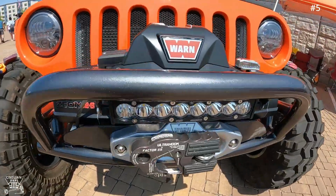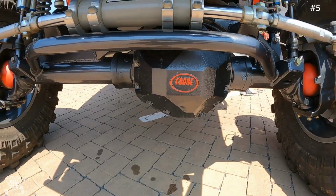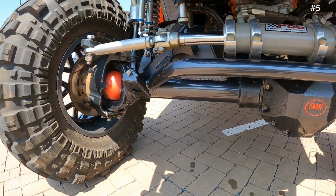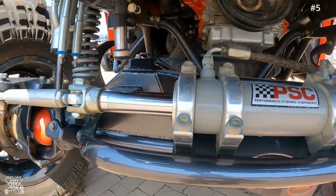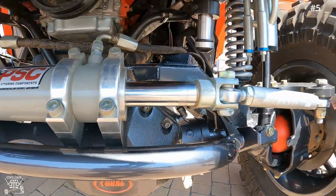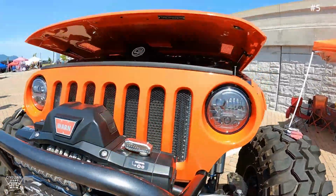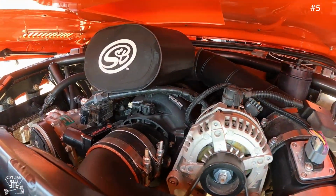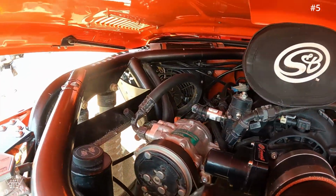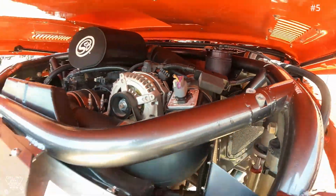As you can see, it's got a Warren Xeon winch mounted to the front of it. A nice fair lead there. As you can see, the crane, I believe those are 14 bolts. That is some major beef. Look at the size of that truss and the PSC hydro steering that's on it. And it's riding on Radflow coilovers, and I'd say this thing rides like a dream. I'm not sure what exactly it is engine-wise. I'm sure it's probably some LS swap, maybe like a 6.2 or something to that effect.